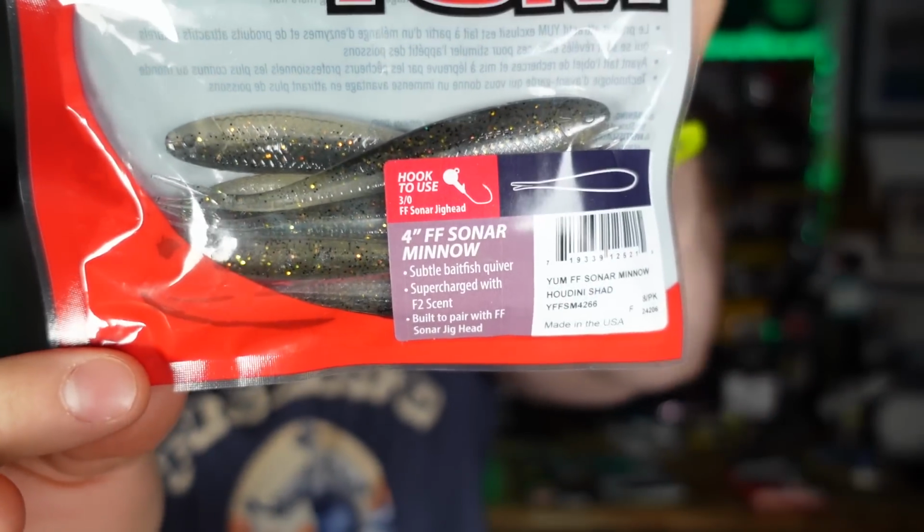So we got the Yum Sonar Minnow. This is our forward-facing variety bait. Listen, I know it's for forward-facing sonar. I didn't use it specifically for that. We actually tested a whole bunch of FFS, forward-facing sonar specific lures from Berkley, from Yum, from all different brands. We didn't really care about that feature whatsoever. What we did like about it, a feature now?